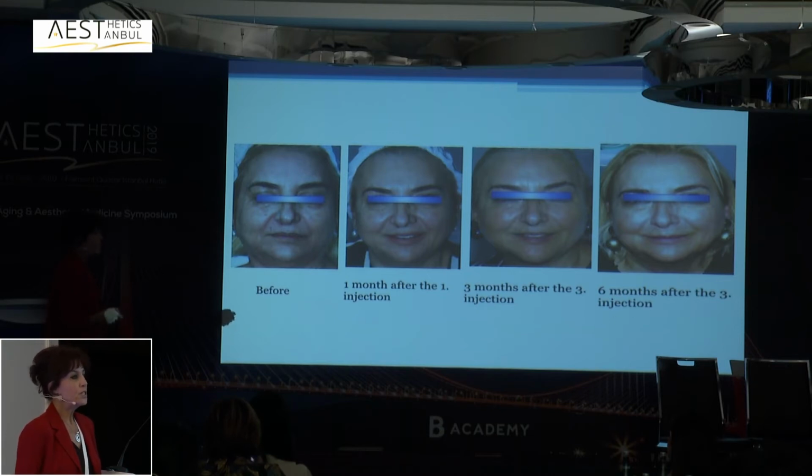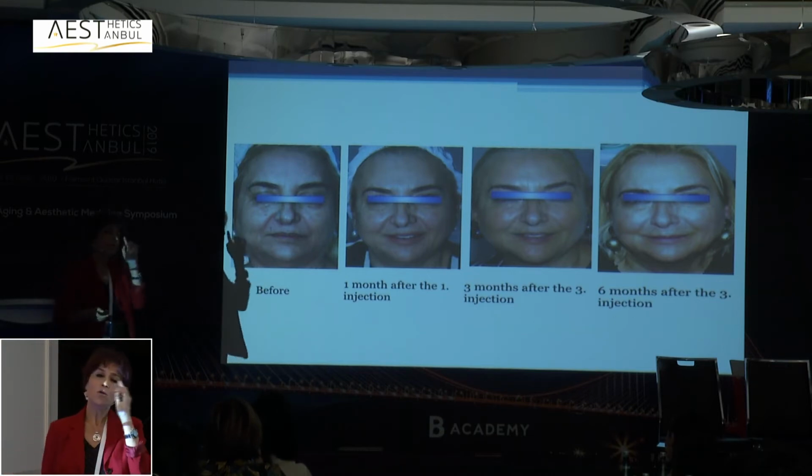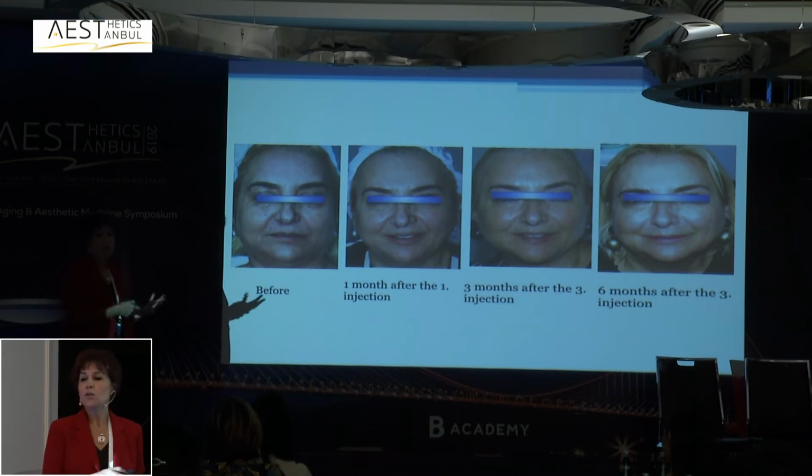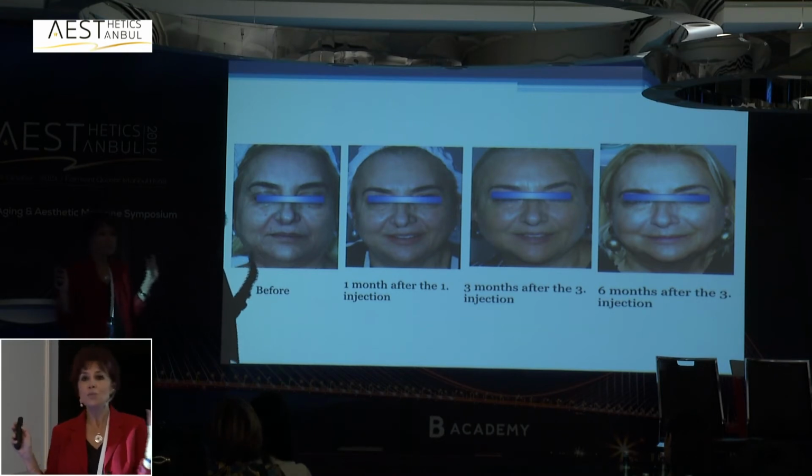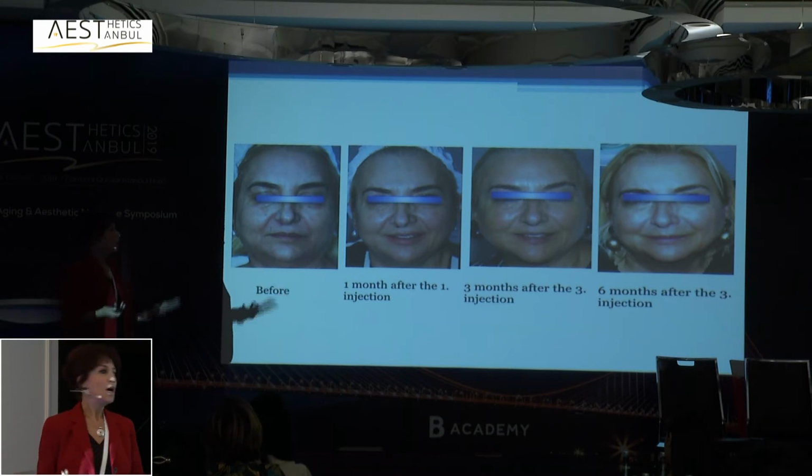So how I feel, I always ask my patients, even with the conventional fillers, what they want and what I want. So we discuss, and then I feel it. These patients are all like, don't change my shape, don't change my shape. So I am trying to be respectful of their desire, and I always act according to what they want.